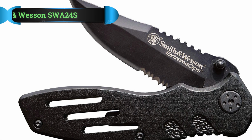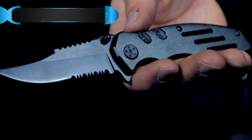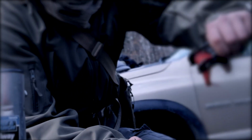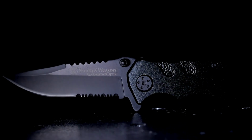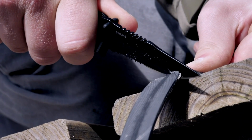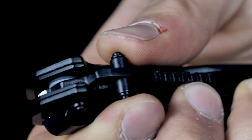Number 1. Smith & Wesson Extreme Ops SWA-24S Folding Knife. The SWA-24S is one of the high-end tactical knives that I love from Smith & Wesson. The size is so small that it fits on my hand and in my pocket with ease. The 7CR17 MoV high-carbon stainless steel blade has razor-sharp edges to cut small things. It can even cut through the seatbelt in case I have to make myself free from the car.